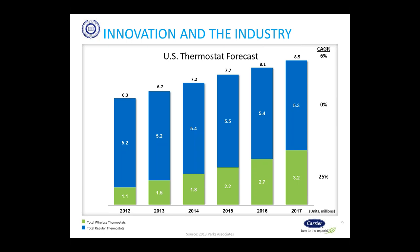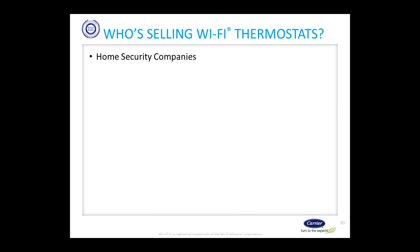But the green bar, the web stats, you can see has been growing: 1.1, 1.5, 1.8, likely 2.2 this year when we see final data, and continually growing from there. And in about another year and a half or so, it'll be about 25% of the total thermostat market. And eventually, as I would imagine, it'll be the entire thermostat market at some point.